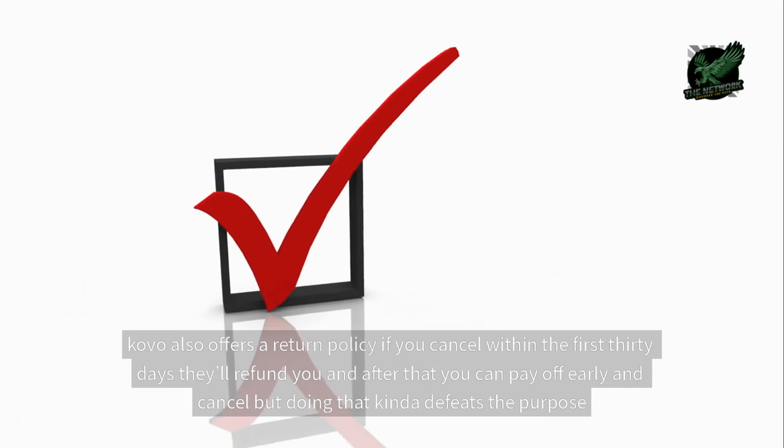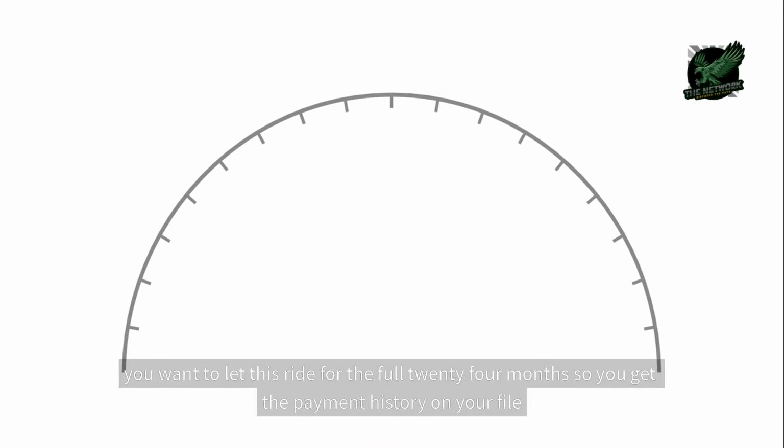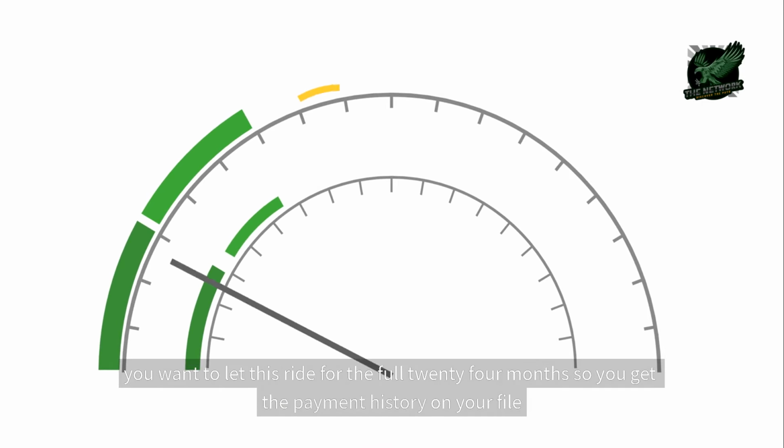Kovo also offers a return policy. If you cancel within the first 30 days, they'll refund you, and after that you can pay off early and cancel, but doing that kind of defeats the purpose. You want to let this ride for the full 24 months so you get the payment history on your file.